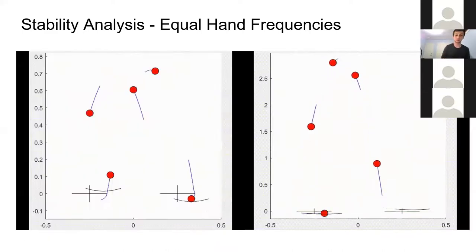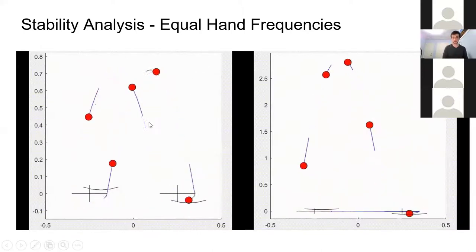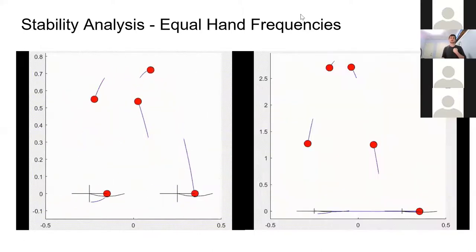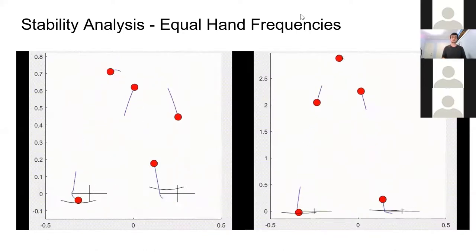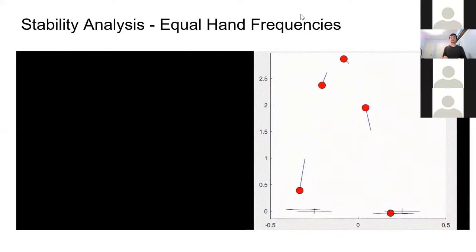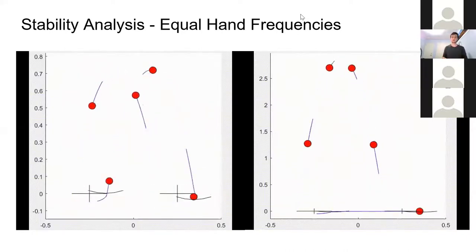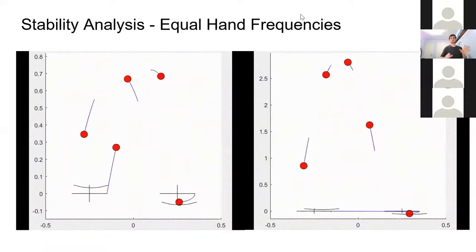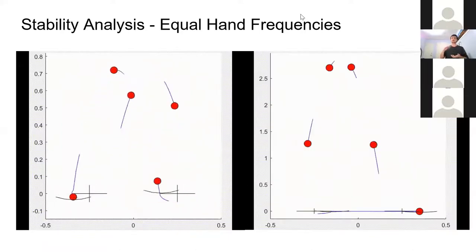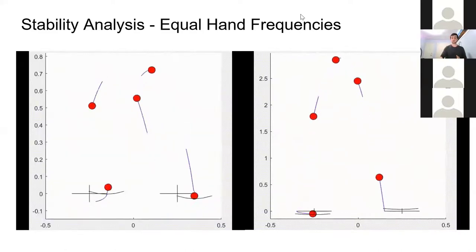But because the throws are no longer identically parabolic, these throws go much higher than these, we're going to see that one simulation may be able to suffer more errors in catch location than the other. So any differences we see in the stability plots of the cascade and shower when the hand frequencies are the same, we can attribute to errors made in the catch location. And so by seeing whether the angle or velocity noise is causing these errors, we're going to be able to determine what influences the catch location the most.